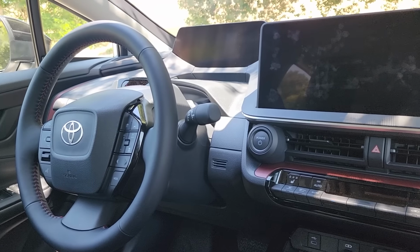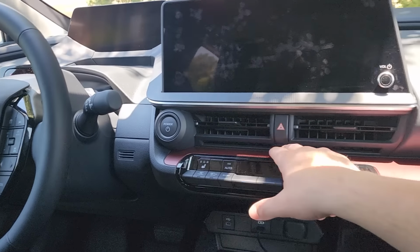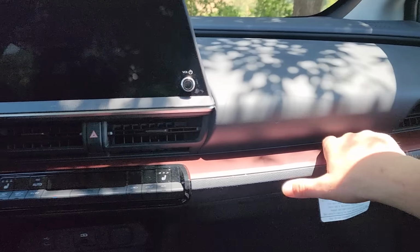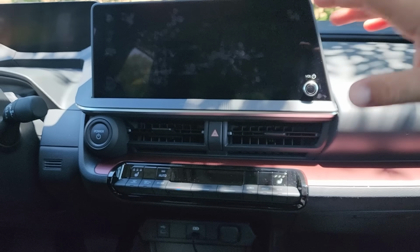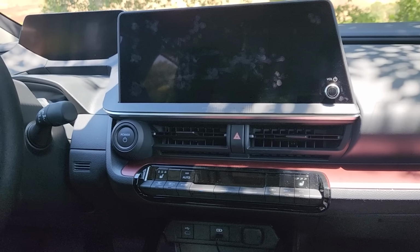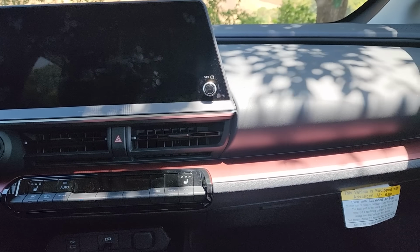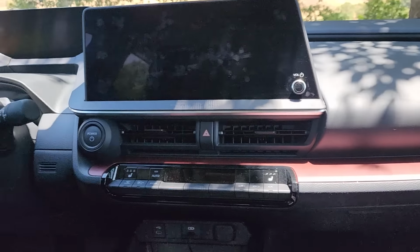One of the things that I really like about this interior is this red accent over here that stretches across the dashboard. There's also an ambient light that runs across the entire dashboard. So when it gets dark outside and the lights turn on, the ambient light in here will also turn on. And it's a red ambient light, which adds just a really nice touch to this black and red interior.